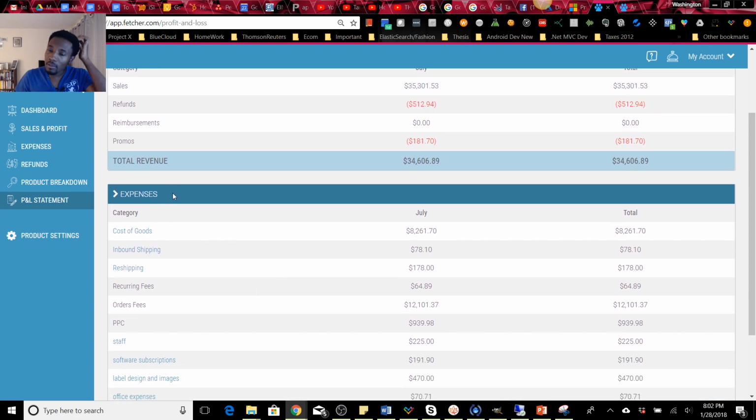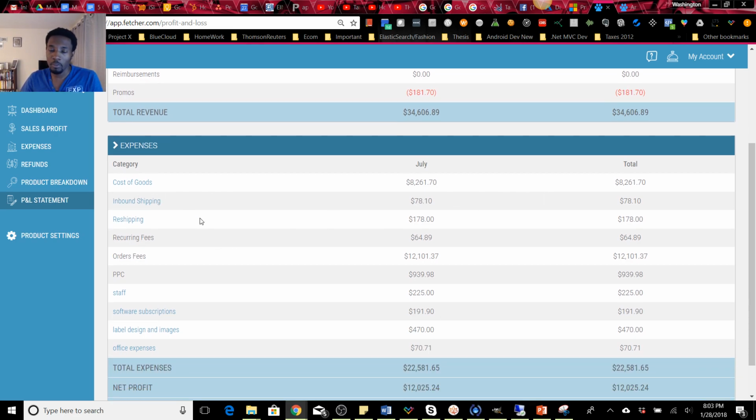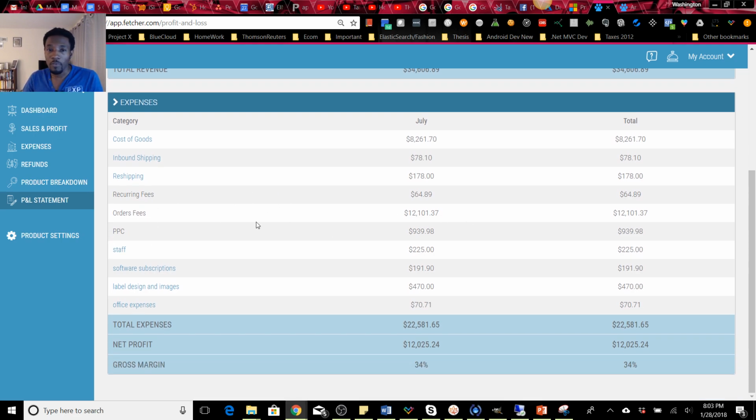And so this is an example of the breakdown. So cost of goods, that's how much you paid for your inventory that got sold. Inbound shipping, that's the shipping cost for the sold inventory. Recurring fees, I think that might be things like your Seller Central monthly subscription. Order fees, and I think this includes all the FBA fees, PPC, pay-per-click. And then these other items are items that I inputted, that I added manually.